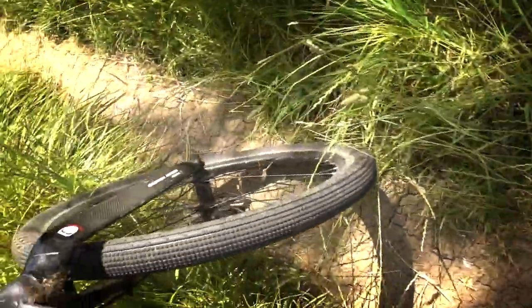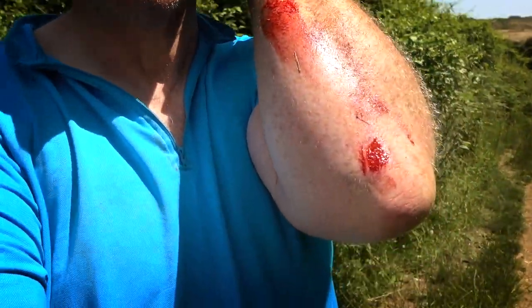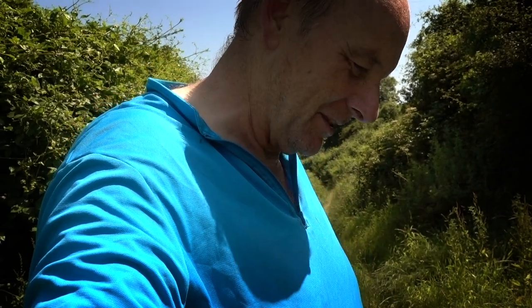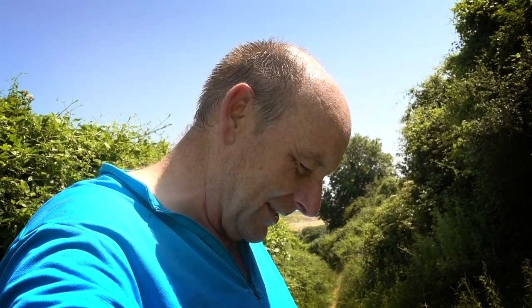I hurt myself quite badly, actually. I don't know if you can see, but there's a big trough there at the side of the trail, and of course my front wheel went straight in it. And I landed on sort of a kidney area, around there, and yeah, it stunned me for a bit. In the middle of nowhere, so I've got to get back on my bike. Simple as that, let's go.